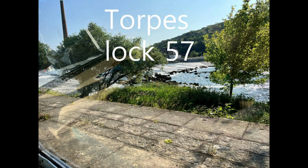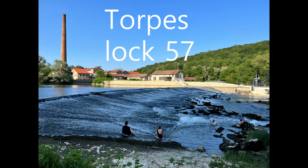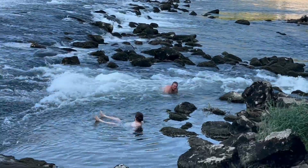At the end of the day, after 12 locks, we ended up greenbanking next to the weir. Greenbanking is where you tie up on the side of the canal in the wilderness, not in a marina.